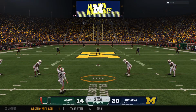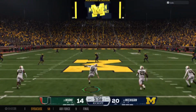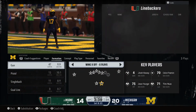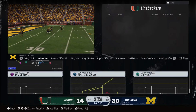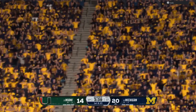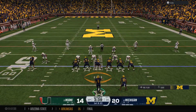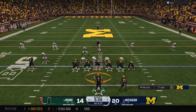Kickoff team out there. They are fired up after just scoring a touchdown. He thought about returning it, but instead takes a knee. It'll be a touchback, and they'll start at the 25. And the Wolverines offense is back on the field. This game just got tighter. The temptation might be to sit on this lead, but we'll see how aggressive they get.